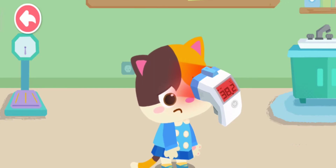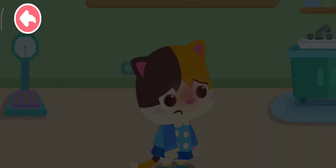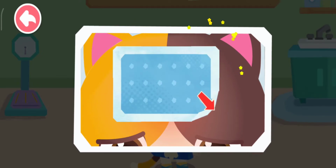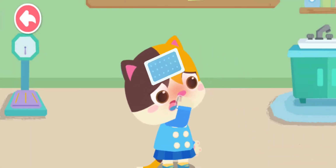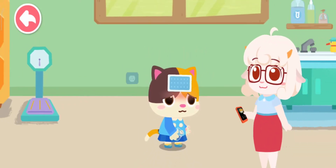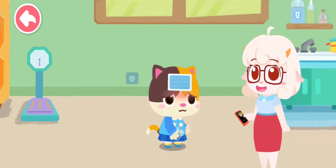Mimi has a fever and needs to bring down the fever. Put on fever cooling patch. Drinking plenty of water will make you feel better. Mimi, I have already notified your dad to pick you up.